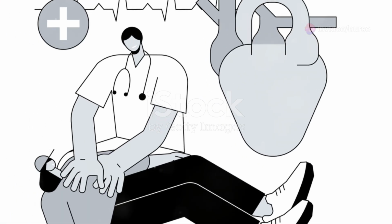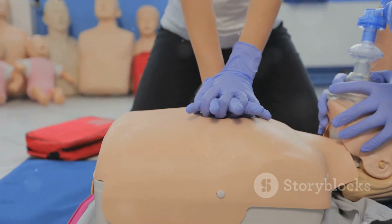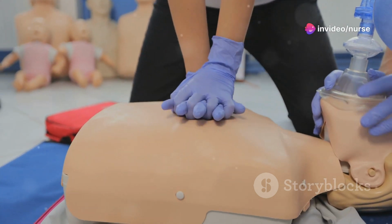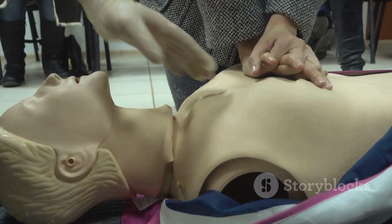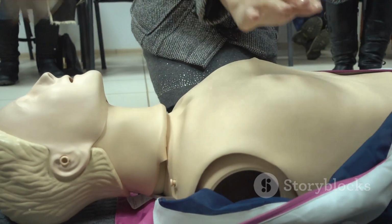Let's quickly recap what we've covered. CPR, or cardiopulmonary resuscitation, is a critical emergency procedure that combines chest compressions with artificial ventilation. It's designed to manually preserve brain function until further measures are taken to restore spontaneous blood circulation and breathing in a person who is in cardiac arrest.